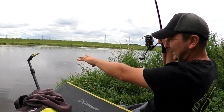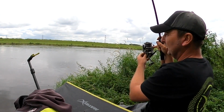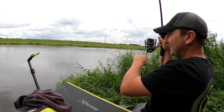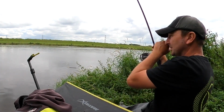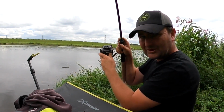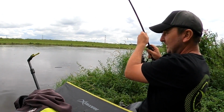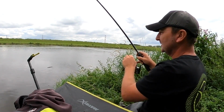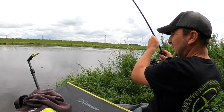There's a bank of weed at about 12 metres, can't actually see it. I've been hooking it all day, especially when I had a maggot feeder on. Yeah, pretty sure a pike took this. When I had a maggot feeder on, because that doesn't come up quite as quick, it wasn't rising as quick, and that was coming into the weed every single time. Every fish I caught was getting caught in the weed.